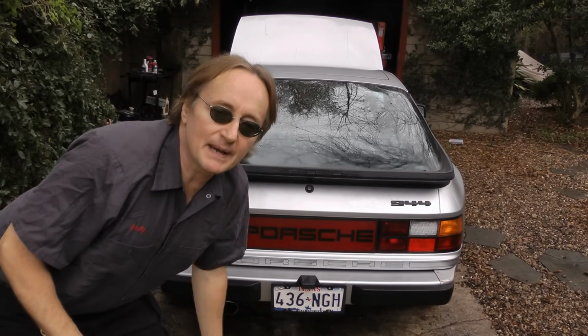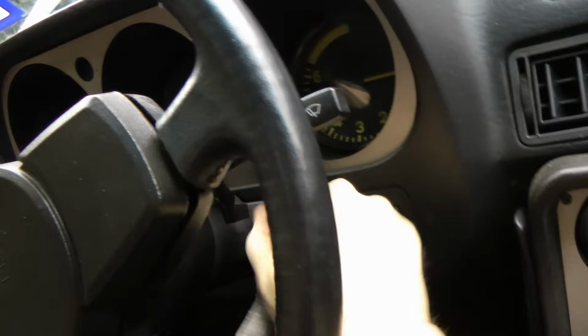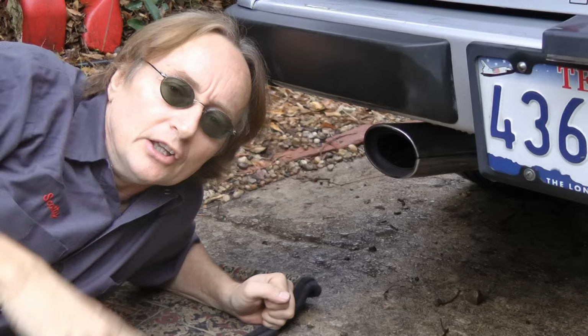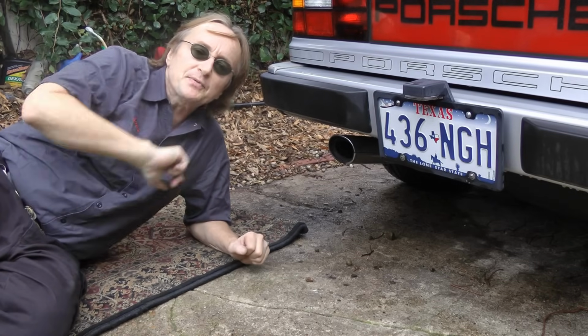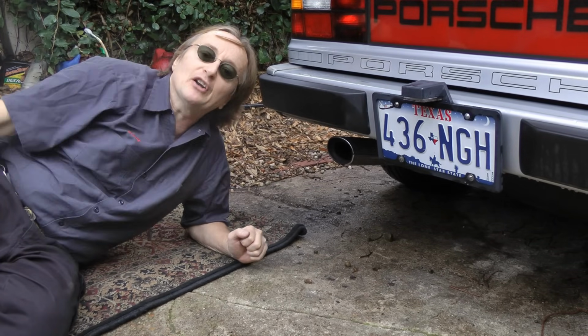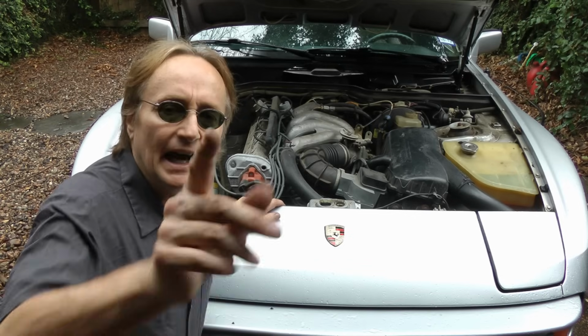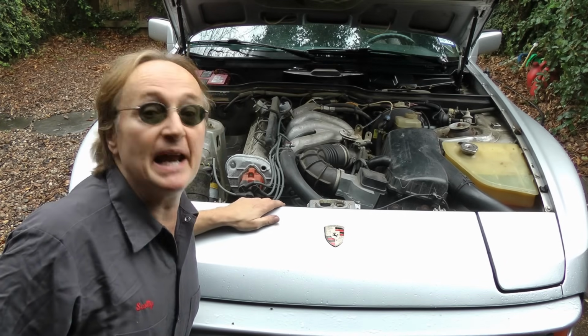Now if you've tried all these steps and still can't find the source of your smell, there's one more thing it could be. So start up the engine, then crawl to the back of your car and smell the exhaust. And if it smells like raw gasoline, the engine isn't running right, and you'll have to figure that whole scenario out. And of course that could be dozens of different things, but hey, start out with a tune-up and pray.